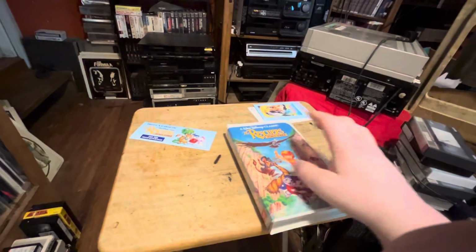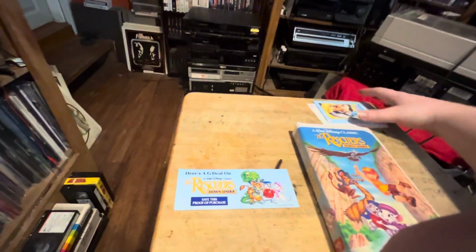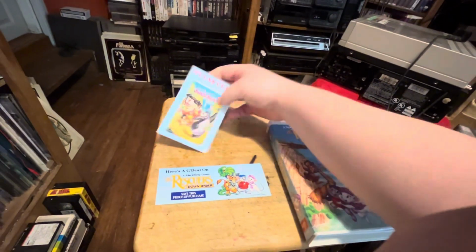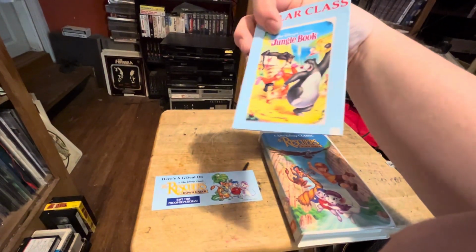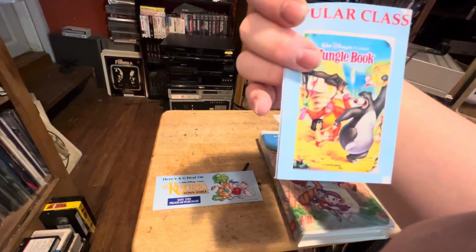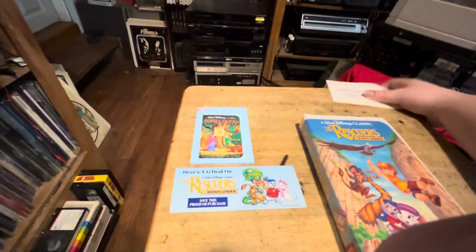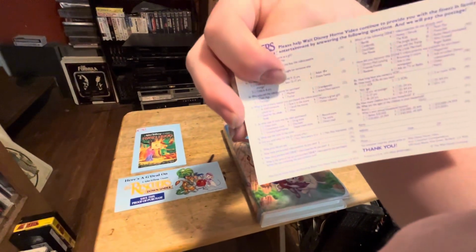But hey, we got this really cool little booklet for The Rescuers, telling me what else is available. And, yep, the good old classics. We got the business mail-in rebate card.